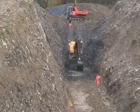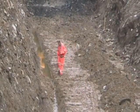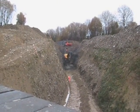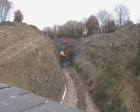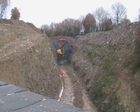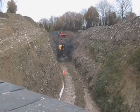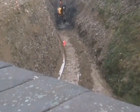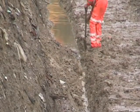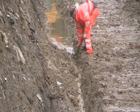Gives us a chance to see the actual size of the tip. There's a person. And there's the cutting. It's very, very deep. That sort of reminds me of cut and cover. That's interesting. That's how sticky the mud is, the clay is. Needs a bigger spade.